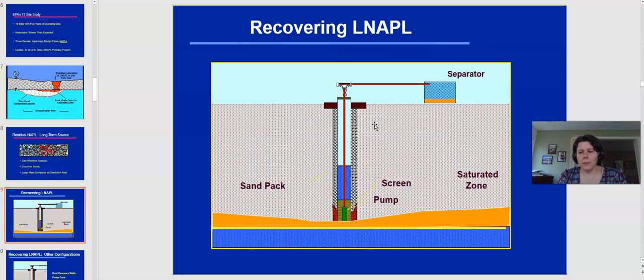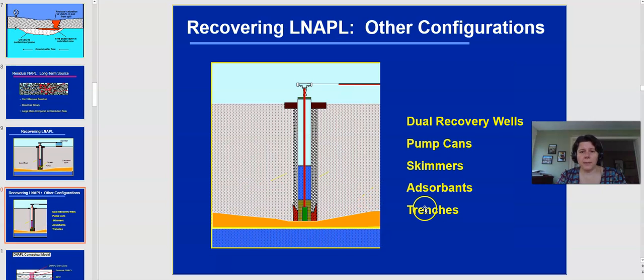And so what they can do, especially with LNAPLs, is put a well that sits right on top of the pure phase, and they'll suck up the gasoline and put it in a separator. A lot of times this oil is actually reused, or it can be sold to someplace to be burnt off. So sometimes it's recovered and put back into the supply, depending on what it is. But you have a screen and a pump, and you pump up the pure phase. And then you can have dual recovery wells, and there's a whole bunch of different ways to pick up the recovery.